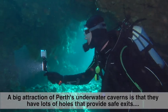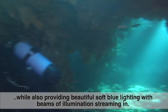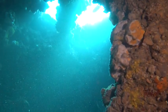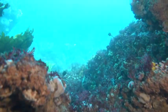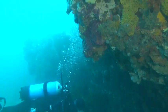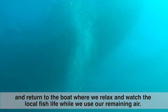The big attraction of Perth's underwater caverns is that they have lots of holes that provide safe exits, while also providing beautiful soft blue lighting with beams of illumination streaming in. We exit through the roof of the cave, back into the real world. And return to the boat, where we relax and watch the local fish life while we use up our remaining air.